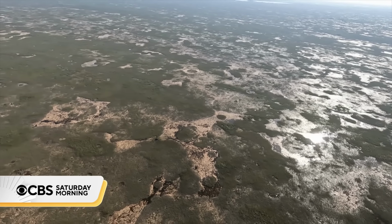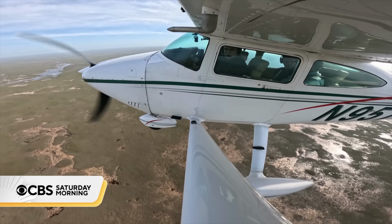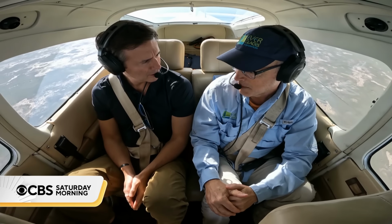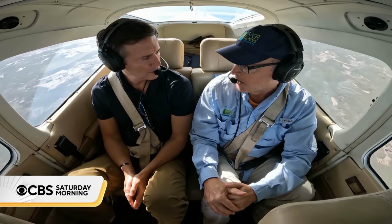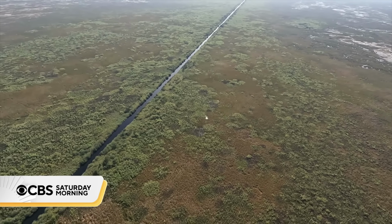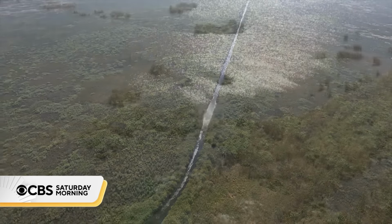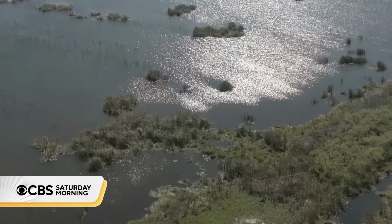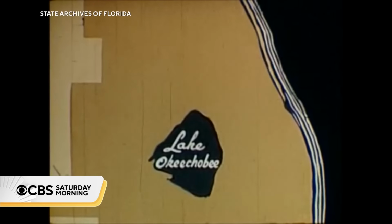The largest restoration project in human history. Is that right? Yes. We're talking about 68 major infrastructure projects totaling more than $25 billion. $25 billion is the kind of investment Stephen Davis says is needed to fix decades of damage to one of the world's great wonders. The liquid heart of this area is Lake Okeechobee, the big water.